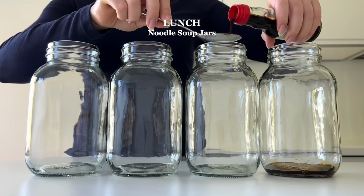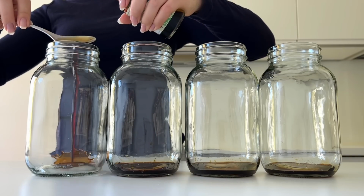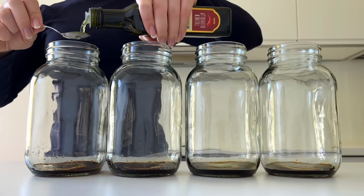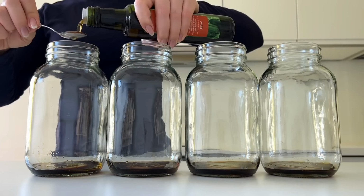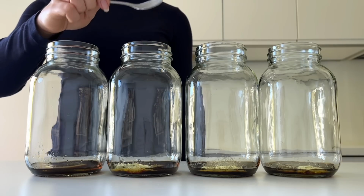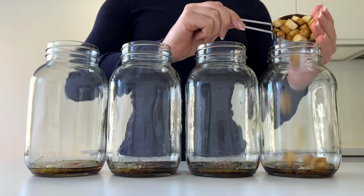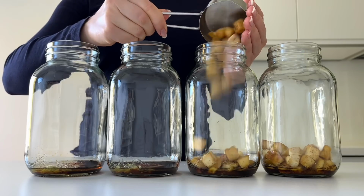Now that the weather is getting colder, it's time to start making soups again. In the winter, you guys really liked my noodle soup jars, so I'm making a new version of them. First, I add the ingredients for a homemade broth concentrate to the bottom: soy sauce, chili-infused olive oil, sesame oil, vegetable bouillon, and chili flakes.